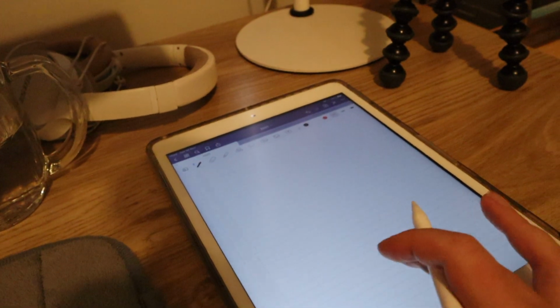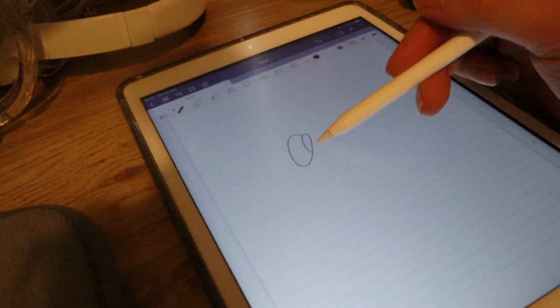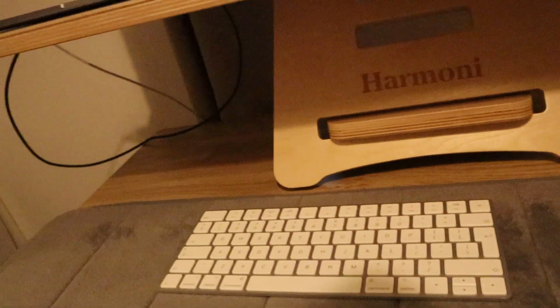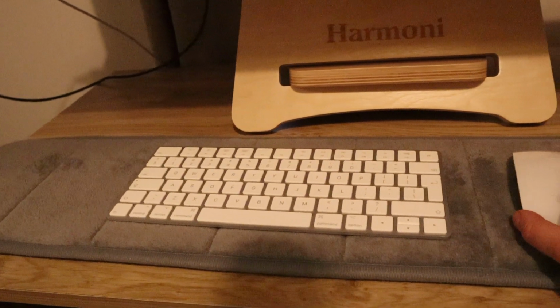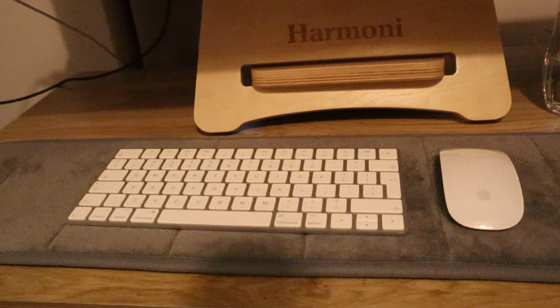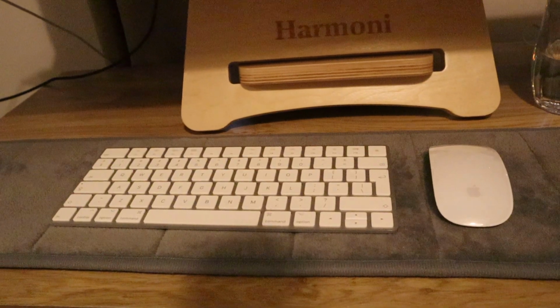And I have a screen protector, which means that this is more of a Kindle-like material, and it means it's a bit more scratchy when we're writing and less slippy. To go up with your ergonomic setup, you will also need a mouse and a keyboard. I'm quite extra. I have Apple ones. This is completely unnecessary, but it is what I have.